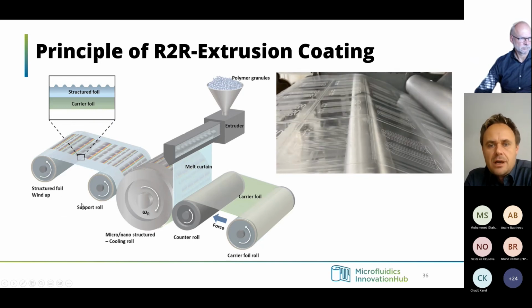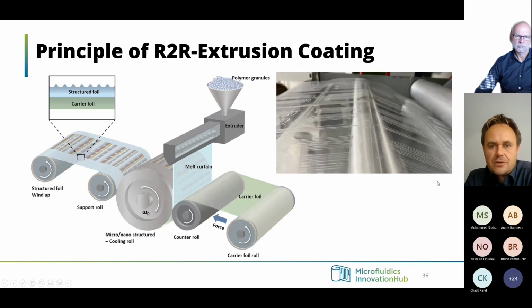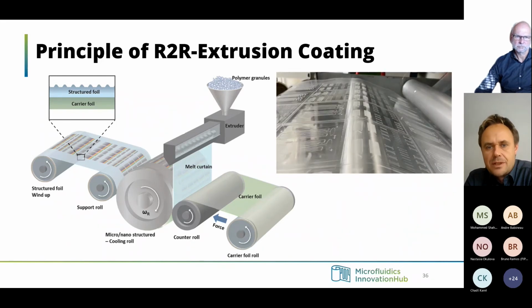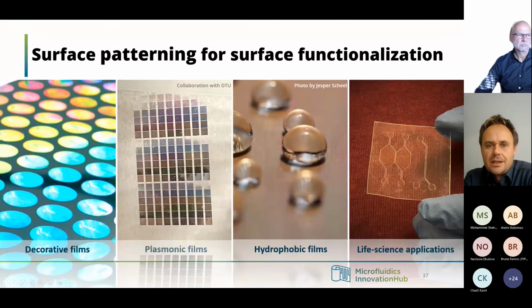On the movie, you see how it looks when the film leaves the structured cooling roller, as in this case a film structured with microfluidic devices. And the next, yes. Inmold is offering different types of structured films: decorative, plasmonic, as well as hydrophobic films. And now recently also films for life science applications, which I will describe in the following slides a little bit in detail.